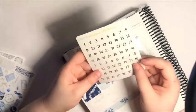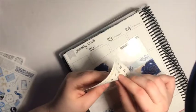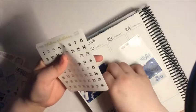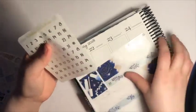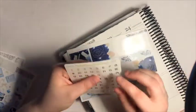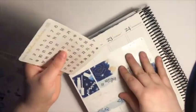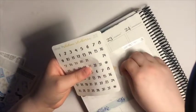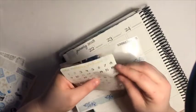So Monday is the 22nd. There's like two months' worth on each of these pages. These suckers, in addition to being foiled, are also, oh, that's not bad. They're transparent stickers. Isn't that cool looking? So you get the foil and the number without that white circle covering things up. I really like these. These are from, if I didn't mention, Station Stickers.